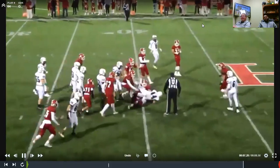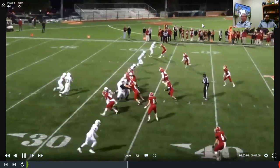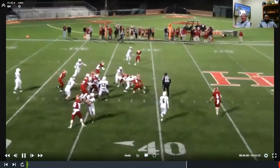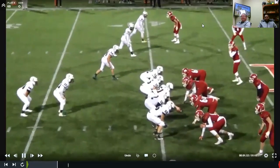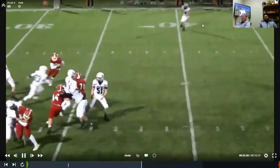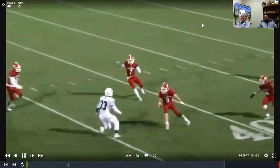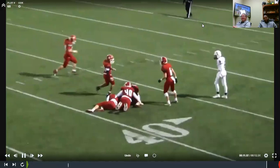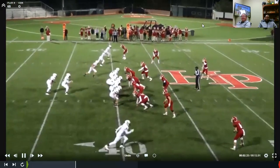Yeah, Connor ran around and was tired after he did that, so we put Bailey in, and Bailey's a load now. Yeah, he's a punishing runner. Looks like Mike Alstott. You know, he probably doesn't even know who that is. Good run. Yes, it was.